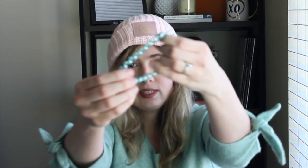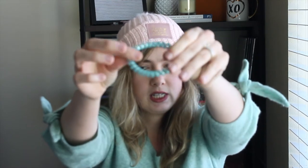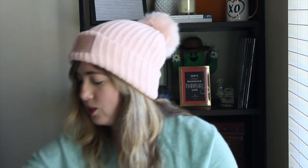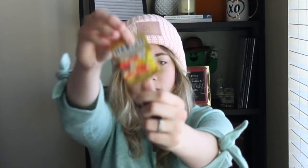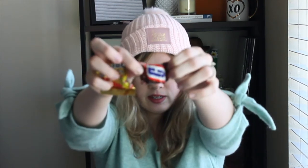I have one of these little spiral hair ties that I got from Loft. It actually matches my sweater. It's so pretty. My sweater is also from Loft. Yeah, I have a Loft obsession. I have another badge reel that it's in this package that we must have gotten at an activity or something. Apparently, I have a thing for candy. I have some Haribo gummy bears and squished mini Snickers.